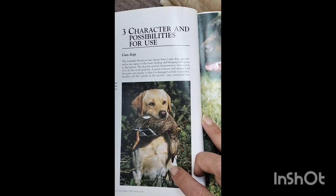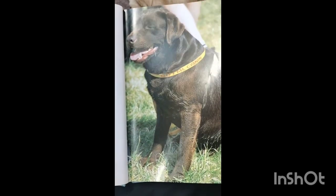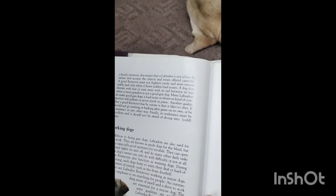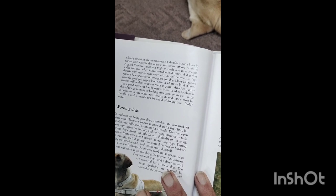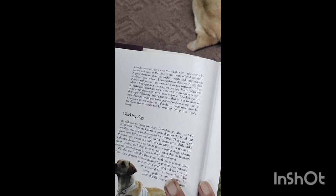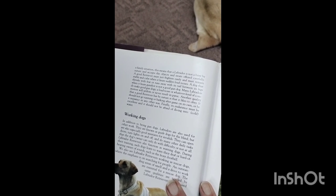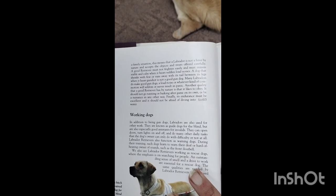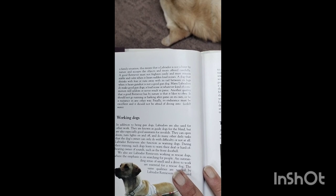Insiders call this gentle in the mouth, and translated into a family situation, this means that a Labrador is not a biter by nature, and accepts the objects and treats offered carefully. A retriever must not frighten easily and must remain stable and calm when it hears sudden loud noises. A dog that shrinks with fear or runs away with its tail between its legs when it hears gunshot is not a good gun dog.